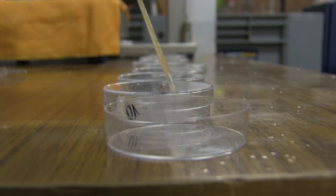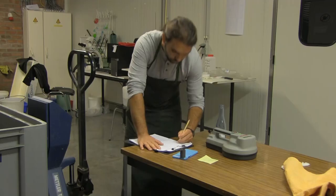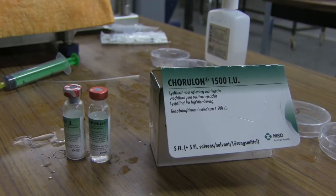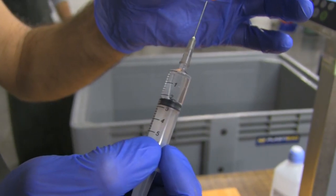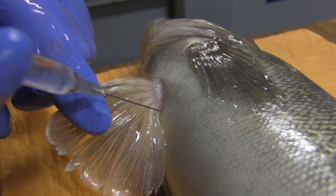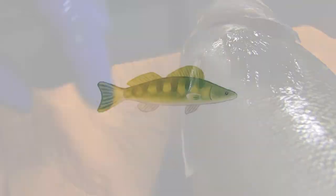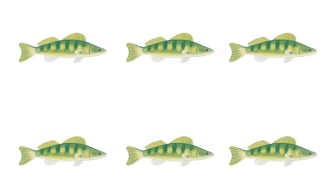After 14 days, the fish must now be again catheterized individually and the maturation stage of each fish checked. The fish are then injected with the respective dose of hormone, for example, 500 micrograms of human chorionic gonadotropin, or HCG, per kilogram. Following the procedure, fish at different maturation stages are kept separate to reduce handling.